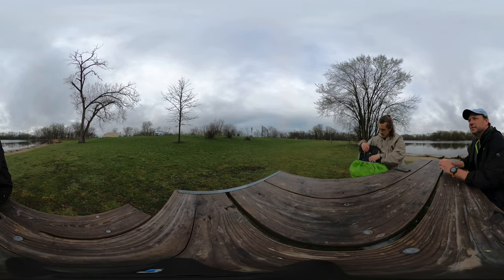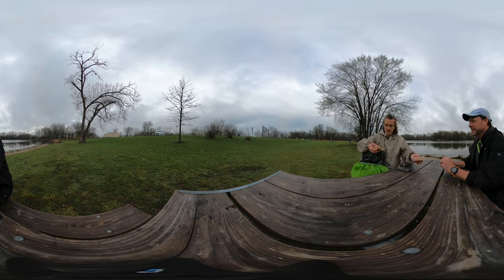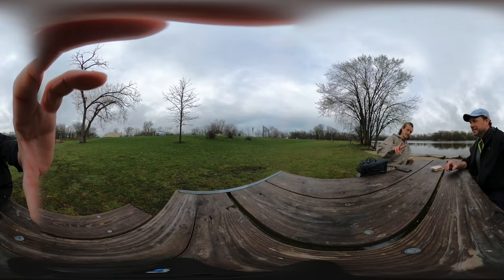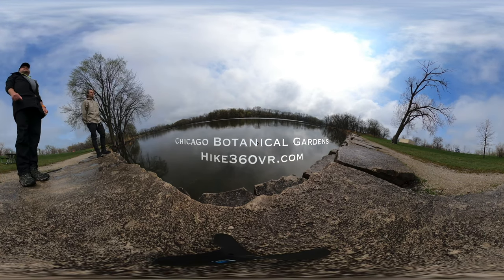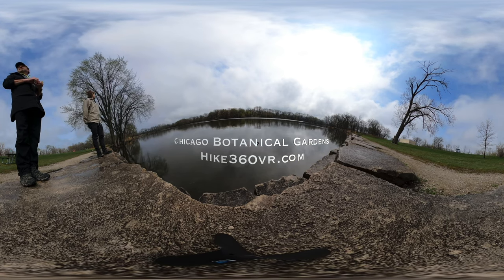That's a nice sign they got up there. Yeah. There they are. Oh yeah. Tune in later. So I turned it on just because the sun came out. It's a beautiful, beautiful lagoons. Don't often get to see them like this.